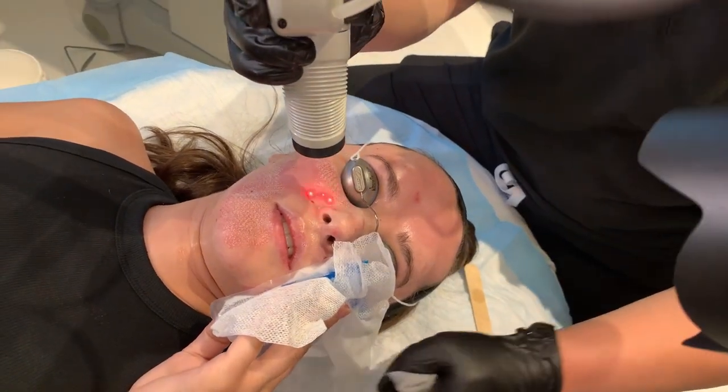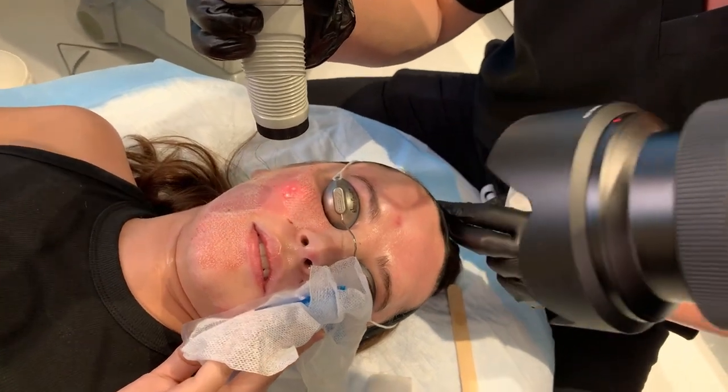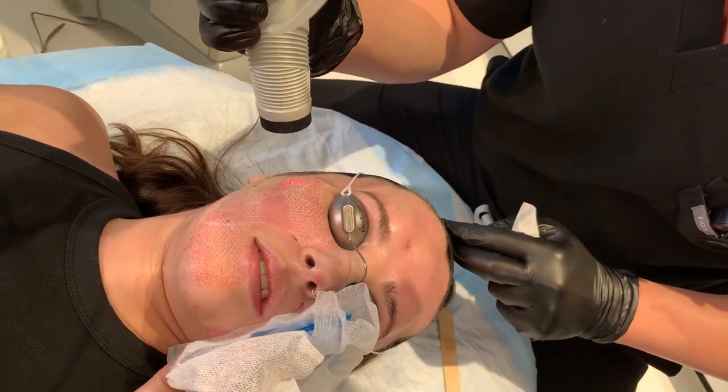Really, we're getting there, halfway down with the cheeks. So she's doing really good, you guys. Even with the numbing, the nerve blocks, and topical, there's pain. So she's really doing phenomenal.